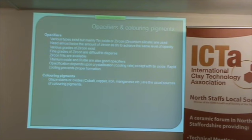We can use zircon. It's slightly cheaper, but you need about 1.5 times as much to achieve the same level of opacification. So it's a bit marginal price-wise. Incidentally, some textbooks refer to using zirconium oxide, which I can't understand because zircon, which is zirconium silicate, is cheaper, and if you add zirconium oxide, it converts to zirconium silicate as you combine with the silicon in the glaze anyway. So we use tin oxide or zircon as opacifiers.